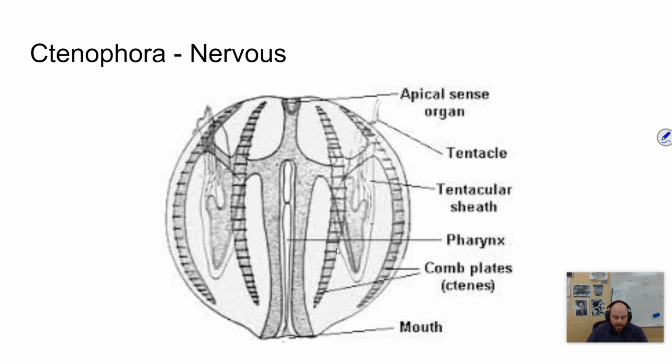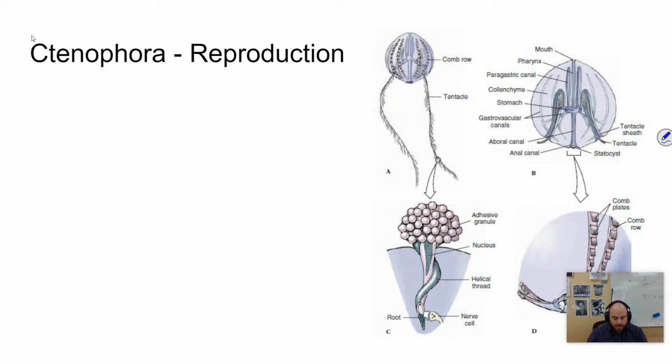Again, for that predaceous lifestyle, they don't have eyes or anything, so they have to be very sensitive to that sort of thing. As far as reproduction, these are monoecious organisms, so they have both male and female reproductive organs, and so they can reproduce sexually in that way. They can also reproduce through asexual means like budding.